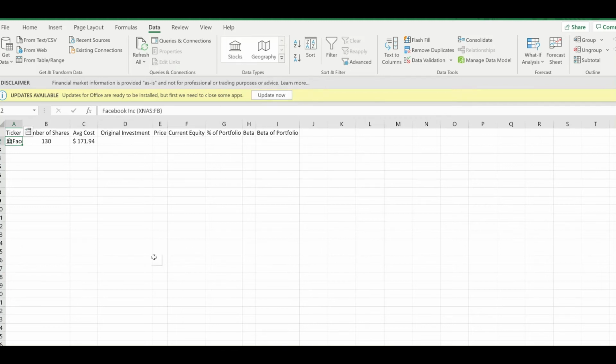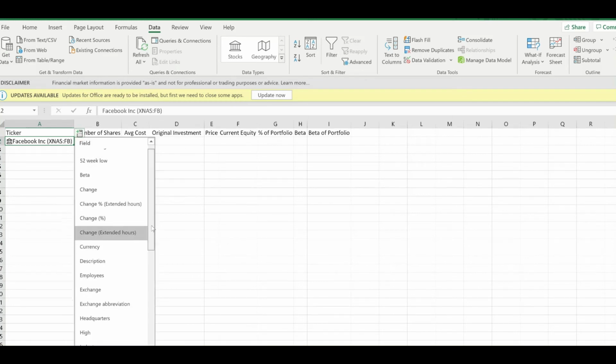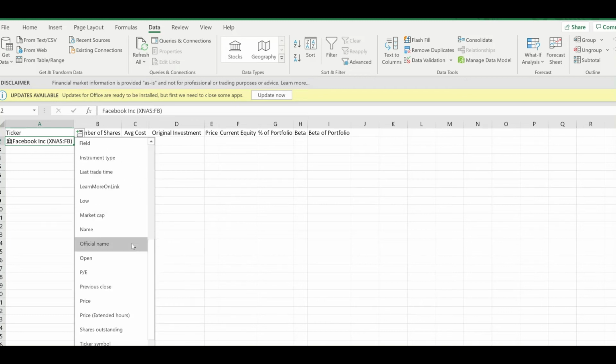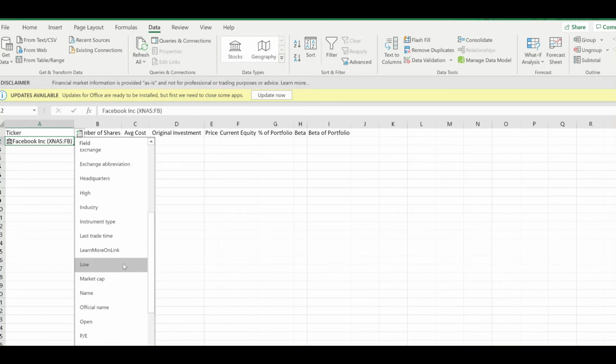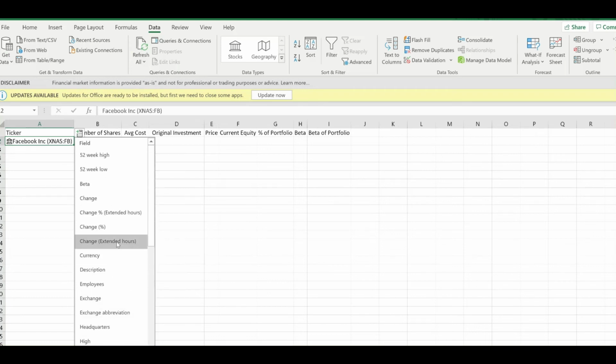Click on it, and now the API for Excel fetches the data and populates the ticker symbol for you. Also, you'll see a small symbol here. That's where you click and you can bring in the actual value for Facebook for all these column headers. So if you want to know the price, you can bring in the price to your spreadsheet, or any of these fields that are available here. So this is a very good tool for people to keep track of their portfolio.